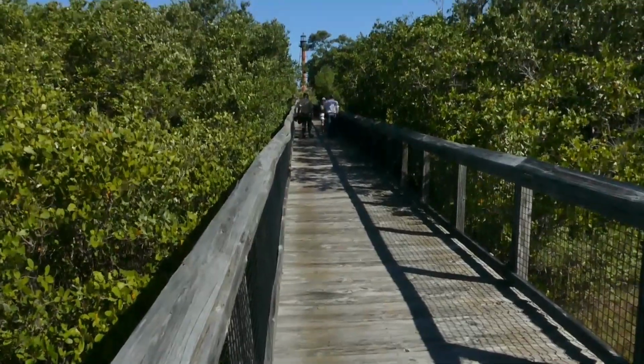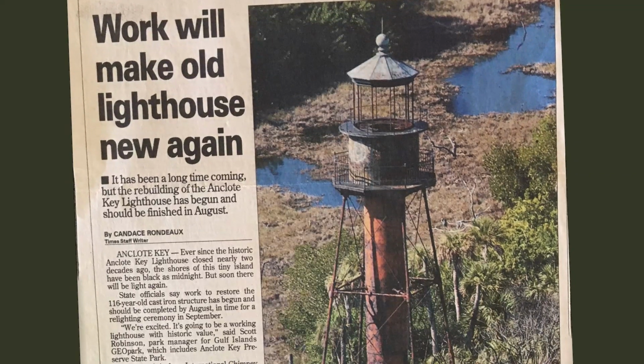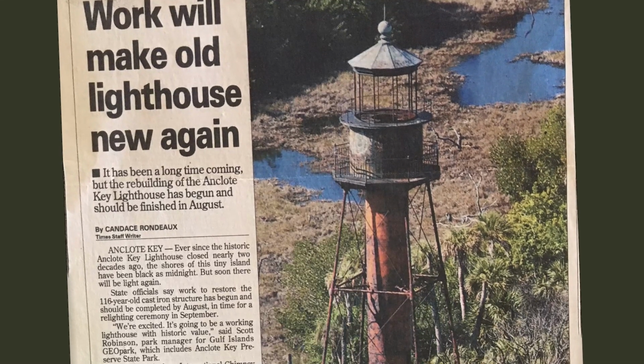This boardwalk was put in, I believe it was 2002, and it was actually put in to facilitate the restoration of the light, which was restored in 2003.